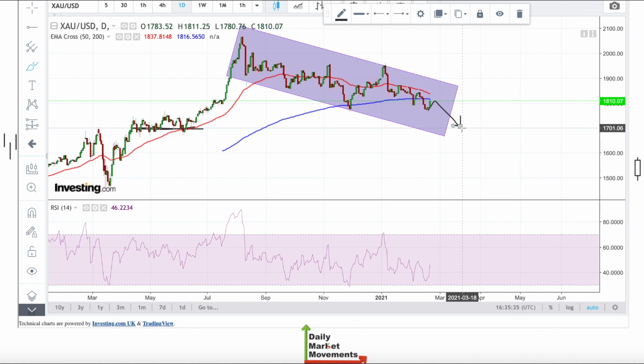I'm waiting to see whether we can have a daily close above the 50-day EMA. If we can get a daily close above the 50-day EMA, this area here, then I become a buyer. First of all, up towards 1900, and then eventually I do anticipate a breakout towards the swing highs at around 1950. Then if we can break above 1950, where we've found some resistance in previous trading sessions, that's where we peaked on two occasions, you could even argue three trading sessions.